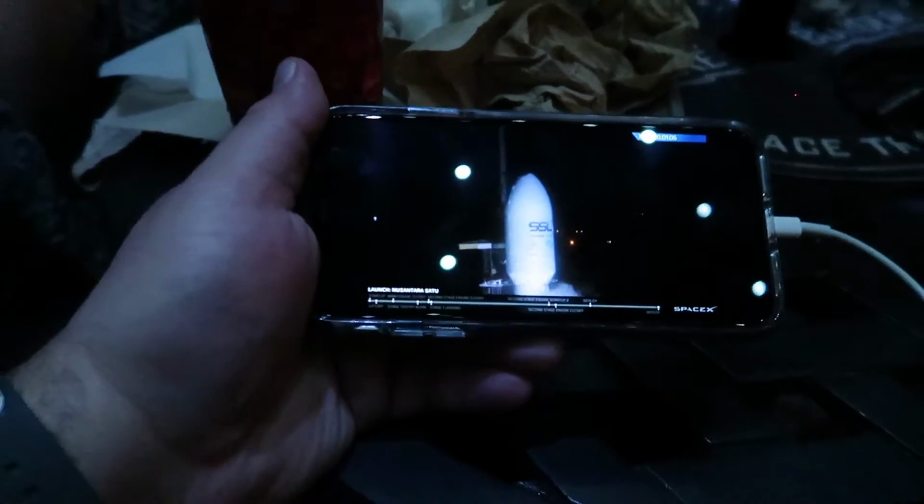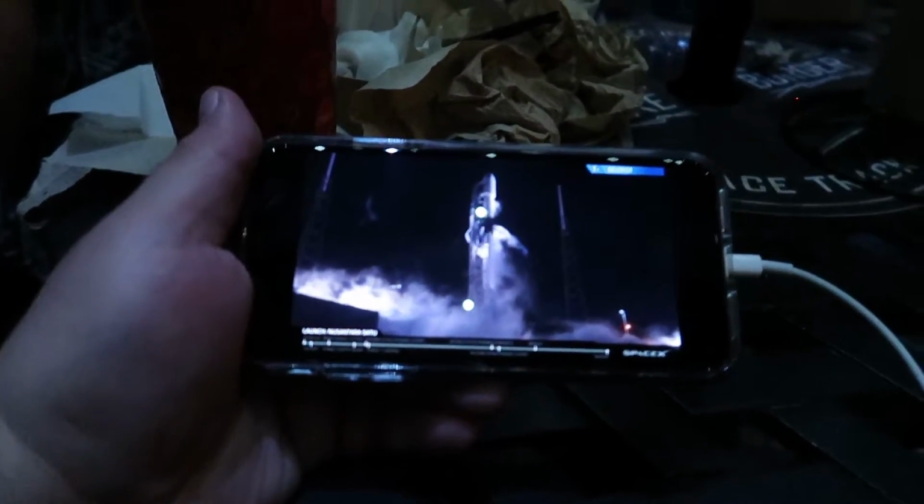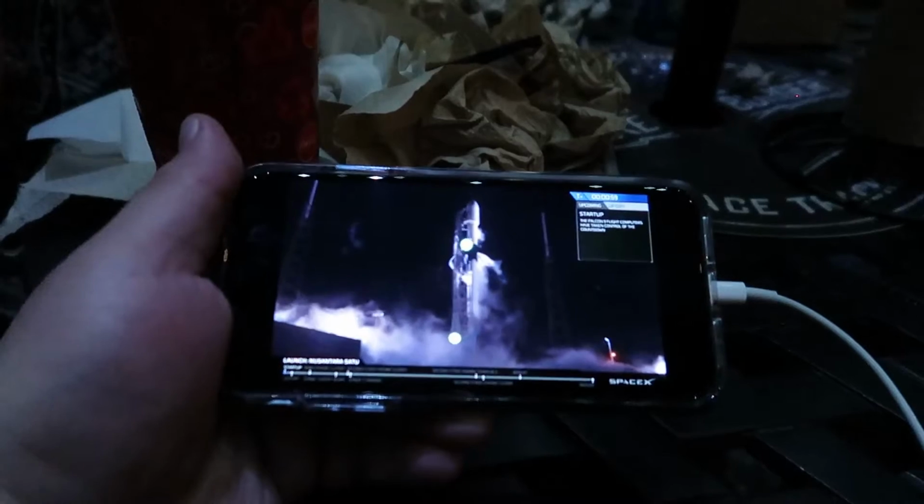What does a nerd do when he's in Florida but can't apparently get his butt to Kennedy Space Center? He watches it on his cell phone and thinks maybe he'll look to the east when it happens. Look, you can see it there. Look, there it goes.